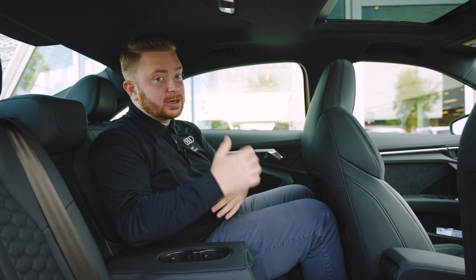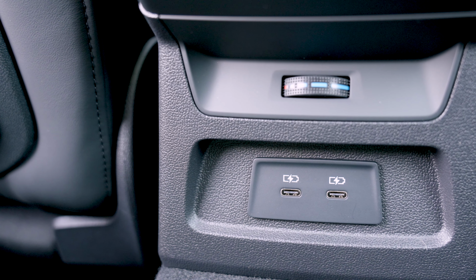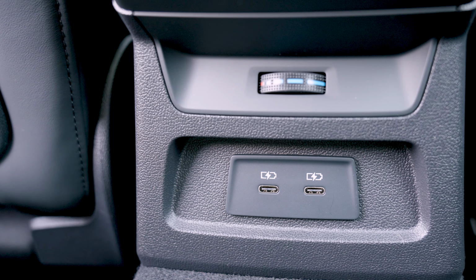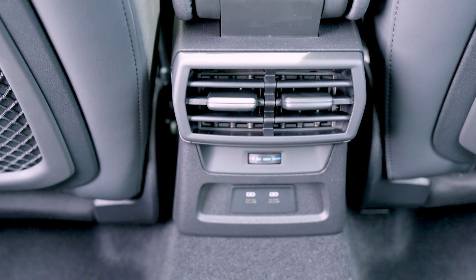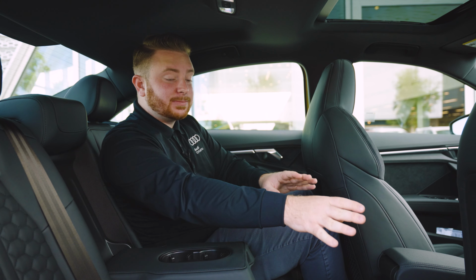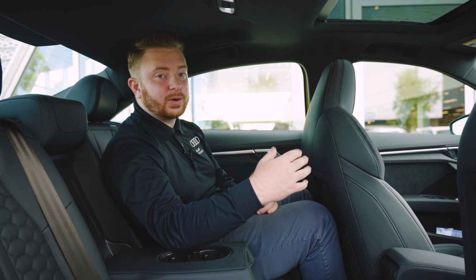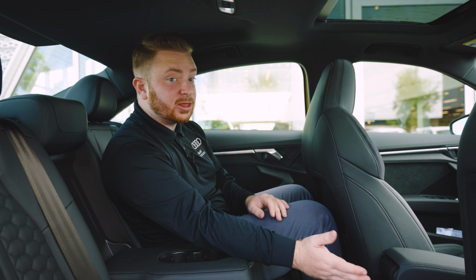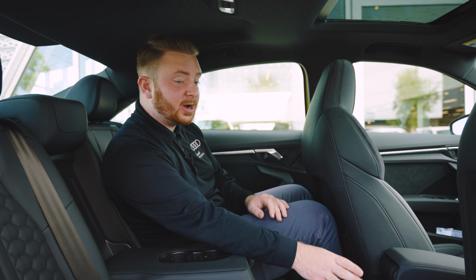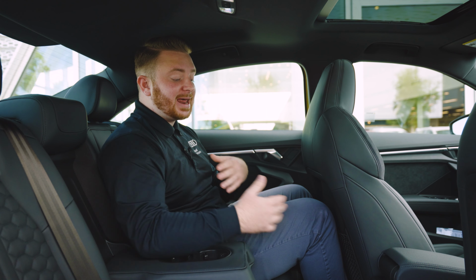Also, for more rear seat comfort, we have not only 2 USB-C charging points here, which are the fast chargers, you also get 3-zone climate control. That means the driver gets their own temperature, the passenger gets their own temperature, and the rear seats get this cool little slider in the back here to control whether they want it hot or cold. And these small vents, while they might look small, actually pack a punch, and they're strategically placed to give the rear passengers that extra cooling or heating ability.